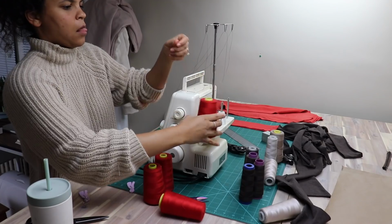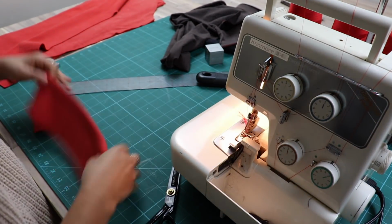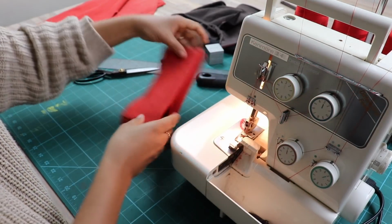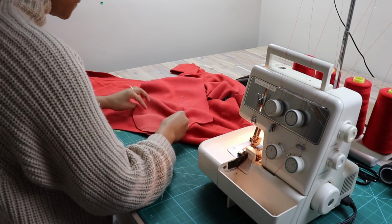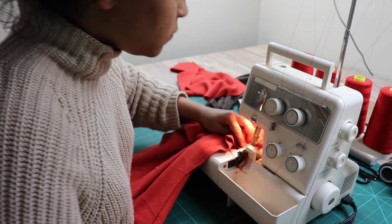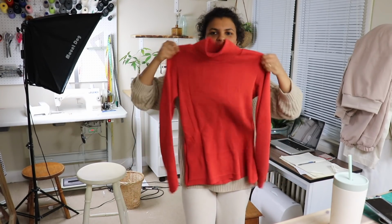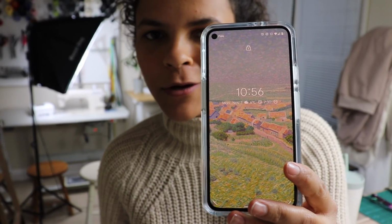Time for the orange one. This one's nice and stretchy. This is as far as I'm gonna go. I should hem these before I wear them out, but they're pretty much ready to wear. I did 6 garments in under 24 hours, so that's pretty cool. Clocking out at 10:56.